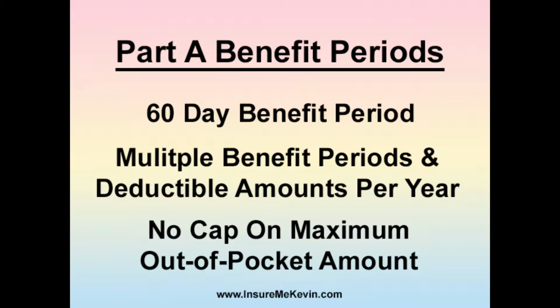For example, you are admitted for gallbladder surgery in February. That would trigger your first deductible. Later in the year, you go into the hospital for a hip replacement. That would trigger another benefit period deductible amount. There is no annual cap or maximum out-of-pocket amount relative to the Part A hospital deductible, unlike most other health insurance plans.